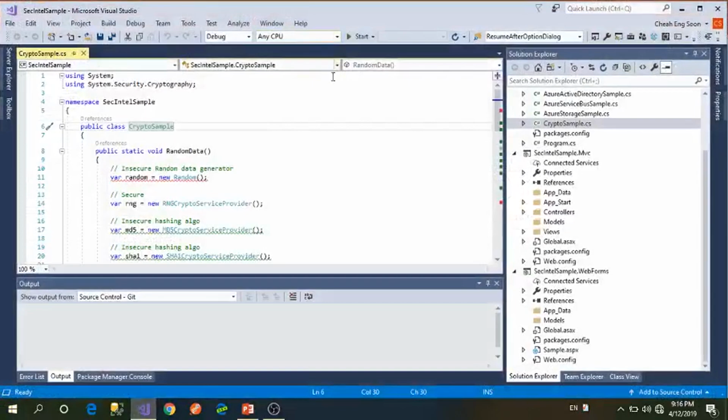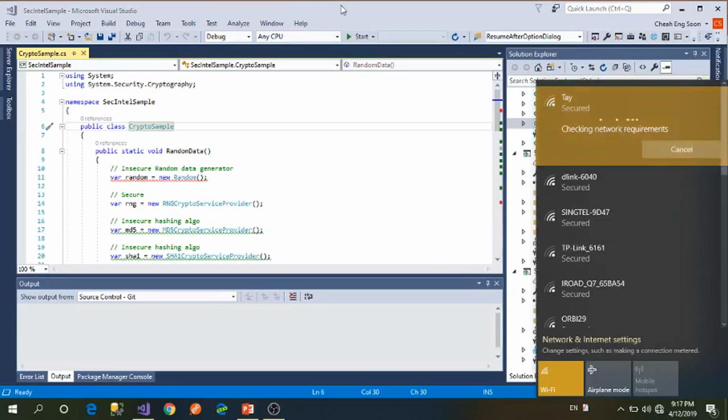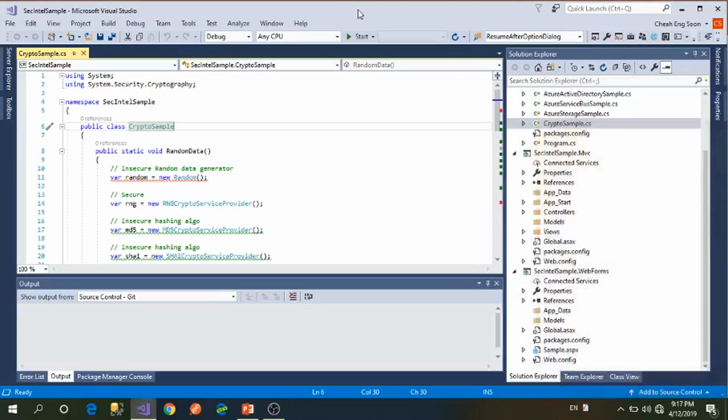Okay, at first you can go to your Visual Studio. Currently, you can see that I'm in Visual Studio 2017, but you can use Visual Studio 2019. How to get the Azure Security IntelliSense? Okay, you can see that maybe I have a problem connecting to the internet. Never mind, I already installed it in my Visual Studio.